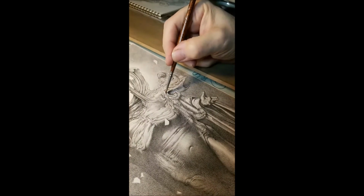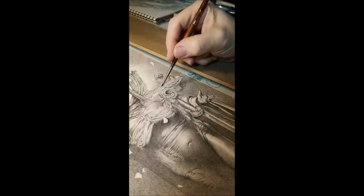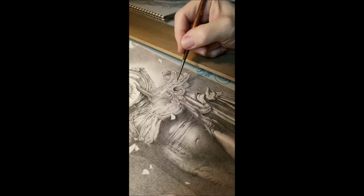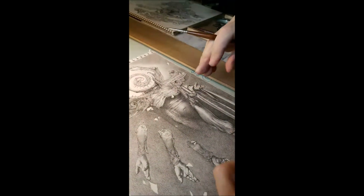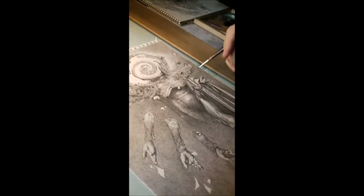Blending stumps, you can do the same thing. You have to use as much finesse with a blending stump or a brush as you would with the pencil. And in my opinion, when you do it over the whole thing at once, you can over soften. It can be really soft and doughy and marshmallowy, and you have to go back into it and sharpen it up and detail it again.